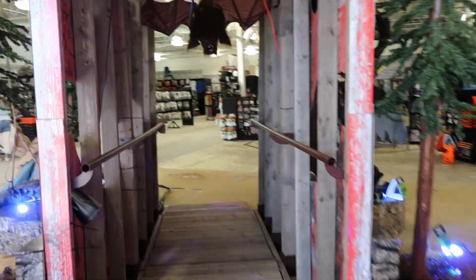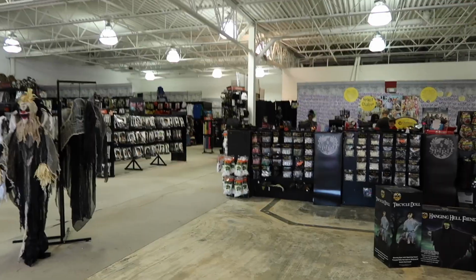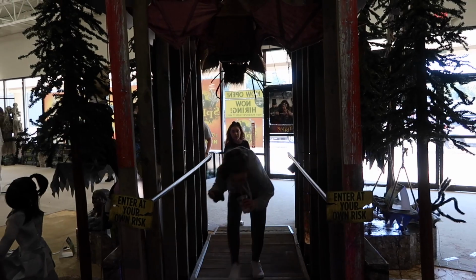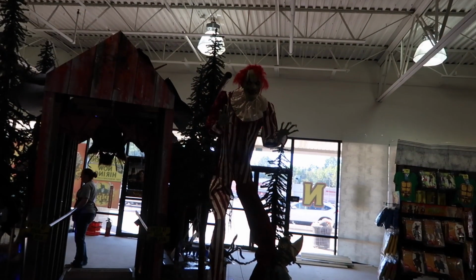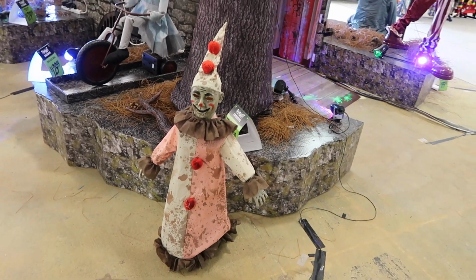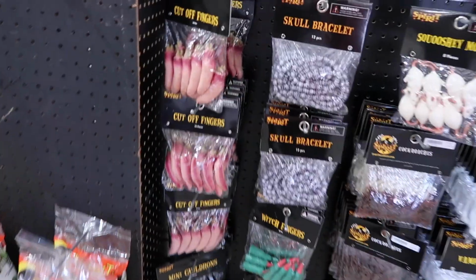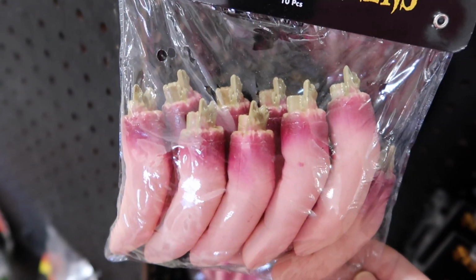Oh, ready? Scary, huh? It is ugly. Oh my gosh, the tree's moving. There's a mini column thing. That column right there is really scary. Really creepy. Here's a whole bunch of stuff over here. Ew, that looks so gross. Cut off fingers. That's like tendons and muscles and bone.